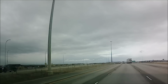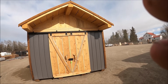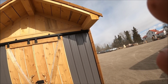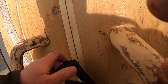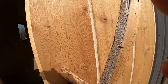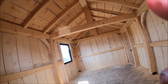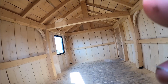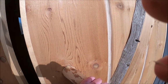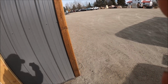So let's check it out and see what's there. Here's a nice little shed, very rustic. It's a slider door. Look at that. This is just a shed or a cabin or whatever. It's rustic, it's cool. Look at the wood they found for the door handle. Very nice.